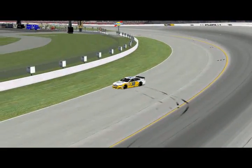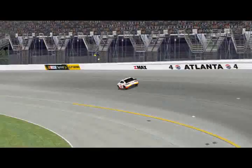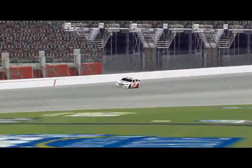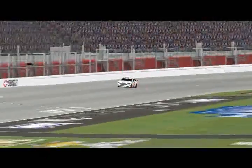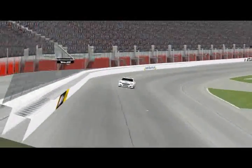Welcome back to the Atlanta Motor Speedway. We've just had a caution. Tyler Attell there in the 38 goes around, and the other car involved, that's Ryan Clark's number 32. And the caution is out for the first time today here at lap 10.